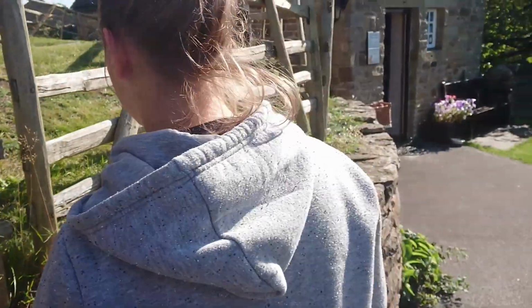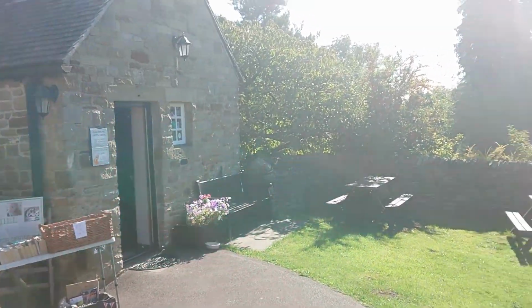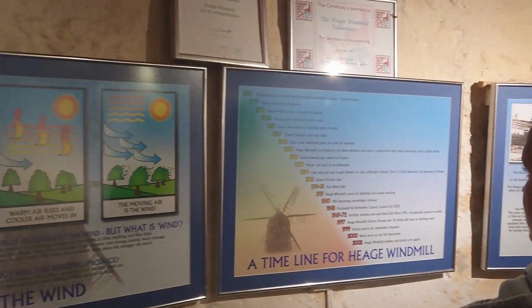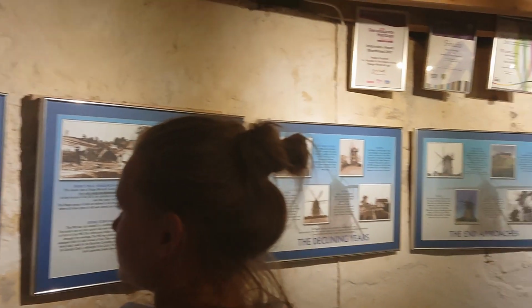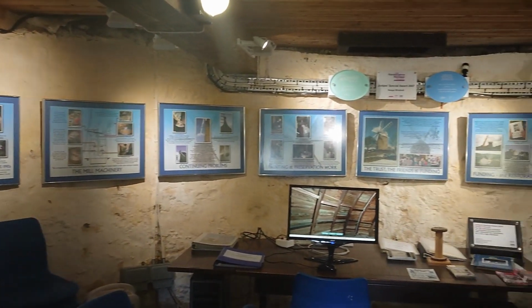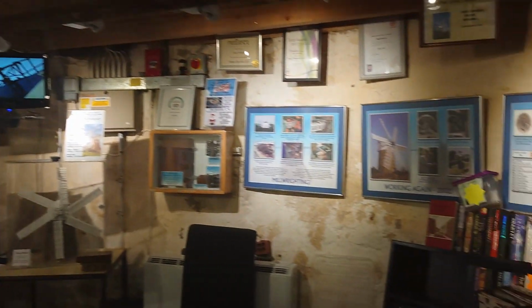Yeah. And there's a little shop where you go into, and I think these guys show you around. So we are in a little waiting area, waiting for the guide. Lots of information.